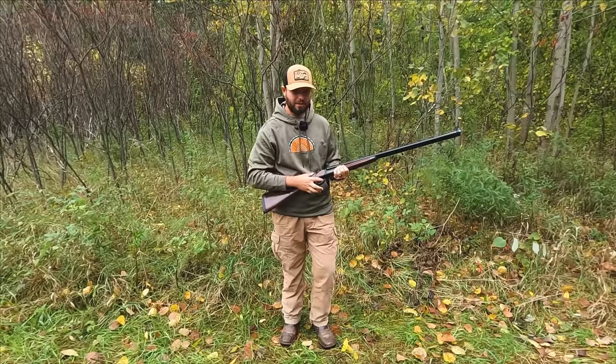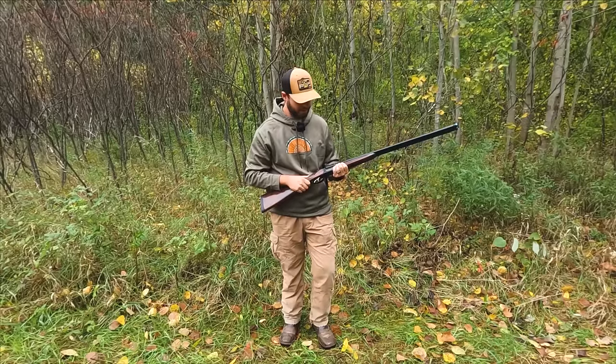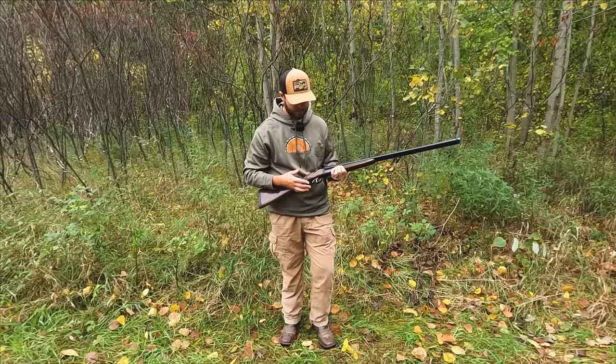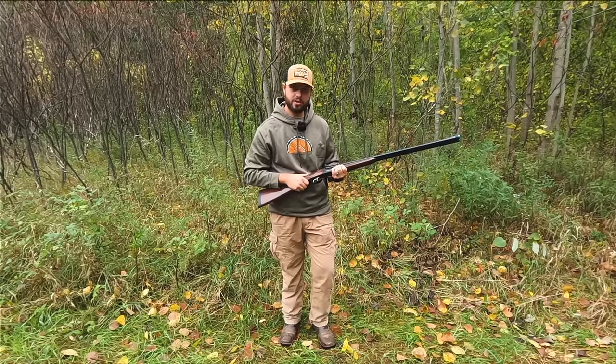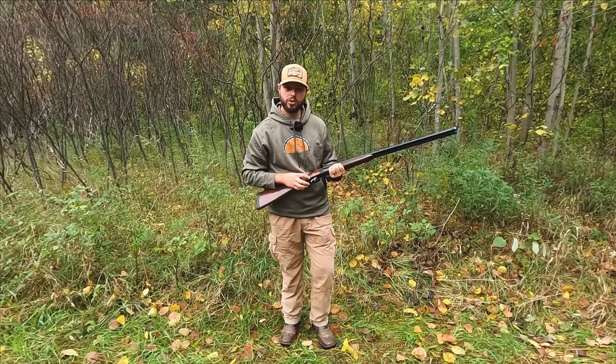I'll find myself pulling the trigger once and then trying to go behind it, just as if there were two triggers there. But I do really like the look and the timeless design of the double trigger system. Triggers are smooth, easy to pull. They break real clean. There's not a lot of pull to them, and it's not a heavy, heavy trigger.